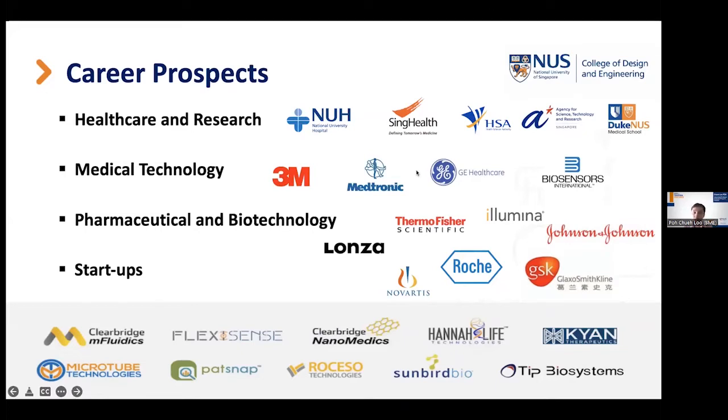So our students are also being employed in pharmaceutical and biotechnology. And one of the very big employers of our students is actually Illumina. Have you heard about Illumina? They provide very high throughput DNA sequencing technology. And that is very important when it comes to sequencing of viruses or bacteria in the healthcare industry.